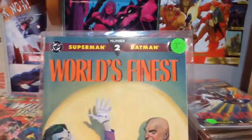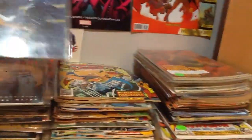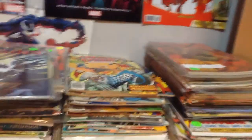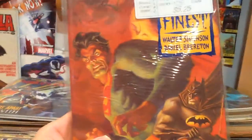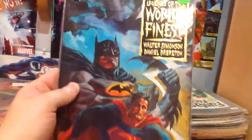Next we got a little graphic novel, or it's like a graphic novel. We got World's Finest with Joker and Lex Luthor, number 2. And World's Finest, number 1. Love this cover. So we got Worlds Apart and Worlds Collide. I don't know how many issues were in that, but I got the first 2 at least. Legends of World's Finest. Got this for $0.25. And Legends of World's Finest, this one as well.